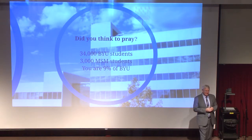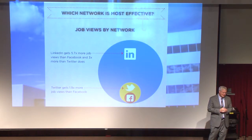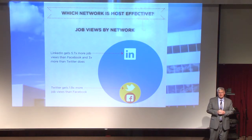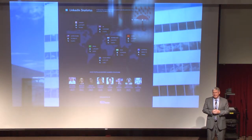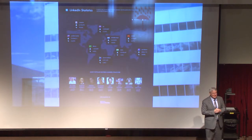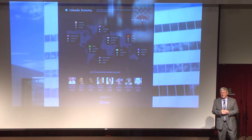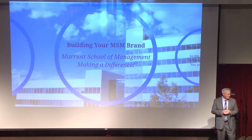And so your brand is what you represent, and that's what we're going to talk about. First, I've got to show you that it's better to have LinkedIn than perhaps Twitter and Facebook. This is where recruiters go. This is an eye chart, just to show you that the people in the Netherlands care more about LinkedIn than the people in the United States. And it is a worldwide scenario as far as LinkedIn is concerned. It's a population and accounts.